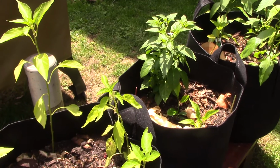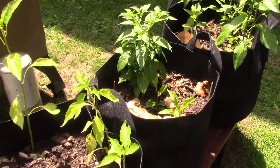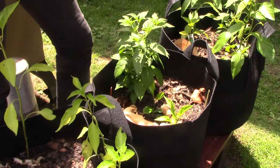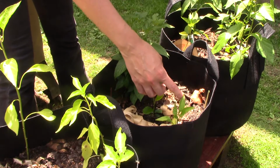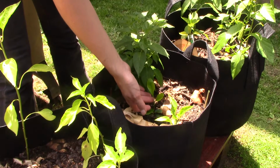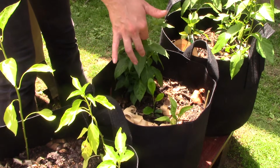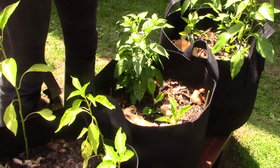Now for my last two planters, there's really not much that I grew myself. It's a bell pepper that I transplanted in here because my mystery pepper died. Anastasia grew this beautiful lemon tree. And this is the Tabasco pepper that I planted in here.